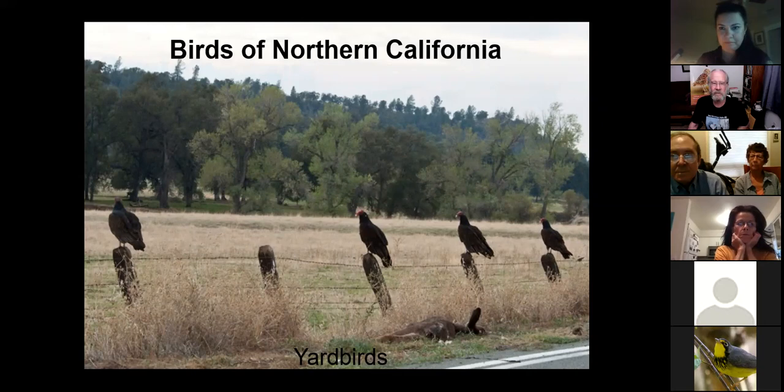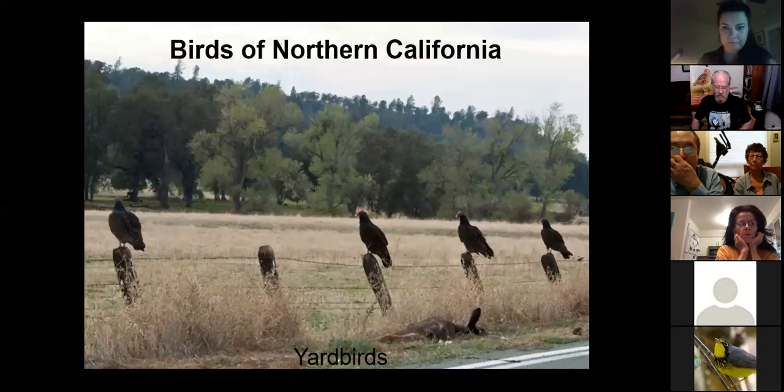So this is birds of Northern California. This picture I took on Oak Run Road on my way home one day. They were lined up. I only shot four of the birds here, took photograph of four of them, but there was a whole bunch of them in line there with that deer. Next.